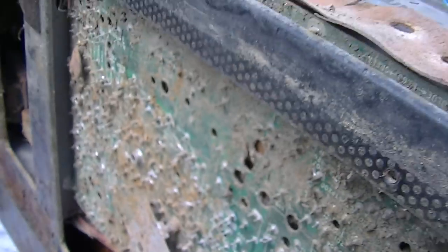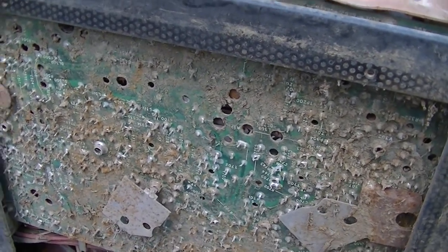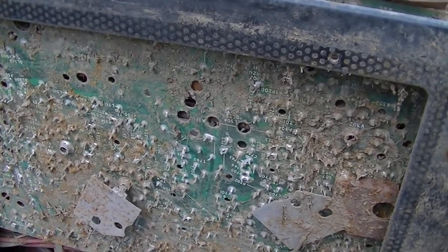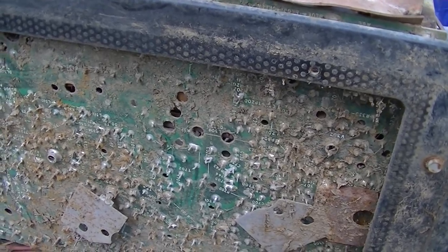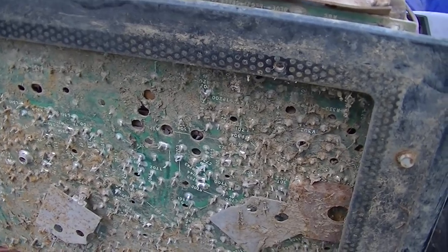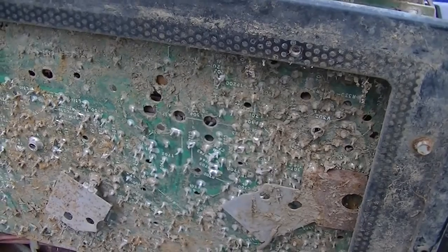Failed solder joint, but that shouldn't cause this symptom. Well, wait a second. Yes, it would, because the delay line lets the composite video through and slows it down so that it matches the color, because the color takes time to process. Something like that. Let me solder that.